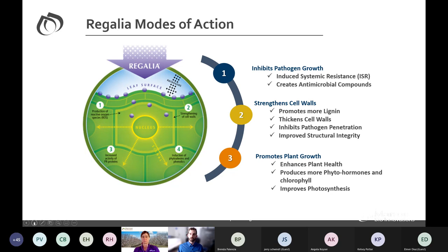The third mode of action here is that Regalia promotes plant growth, and this is just an added benefit to Regalia. With all of the plant protection aspects, you're also going to enhance your plant health. The reason Regalia supports plant health is through the production of phytohormones and additional photosynthetically active chlorophyll. Anytime you have additional chlorophyll, you're improving photosynthesis, which is going to improve the overall vigor of your crop. And with a more vigorous crop, you have less attraction of pests in general.